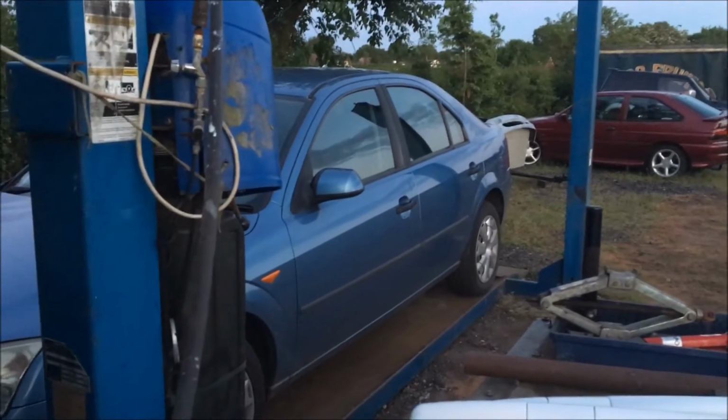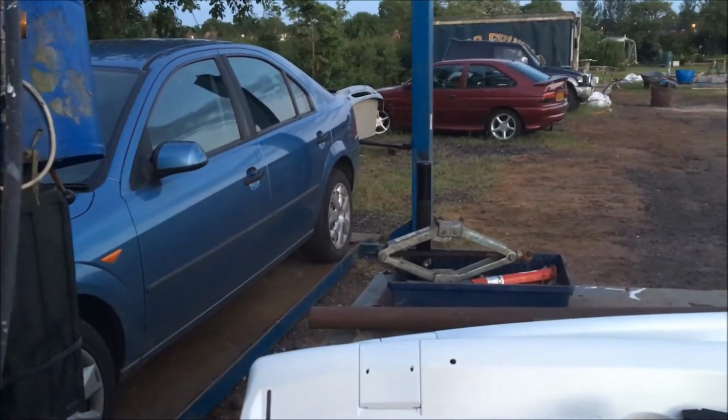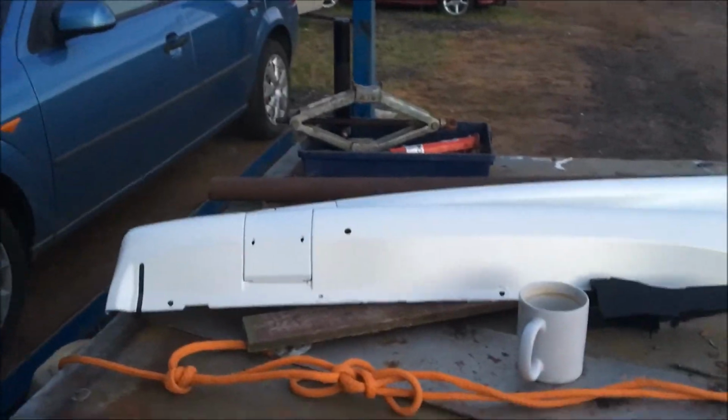What I will do next is auxiliary belt, tow bar, which is here, £56 on eBay, and the chip in the windscreen and the welding.